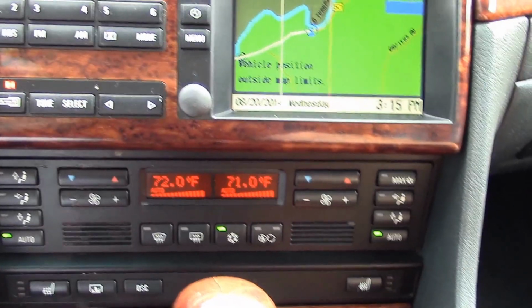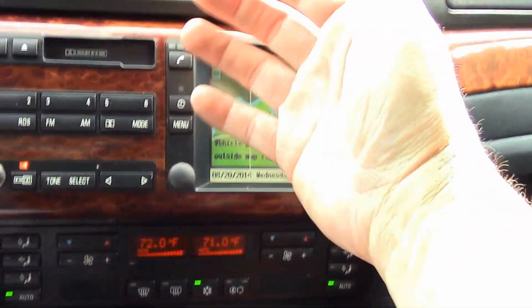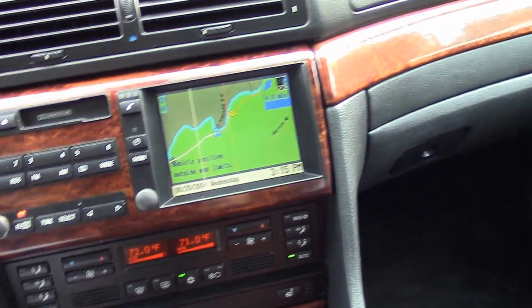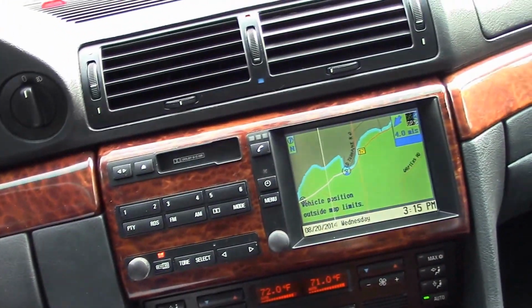Automatic climate control, it works. Power heated driver's and passenger seats work. The air conditioner is ice freaking cold. I have to turn it down half the time, it's so damn cold. Central locking, that's what that button is. Got the wood grain trim. Oh goodness. Oh, mirrors, let's check those out.